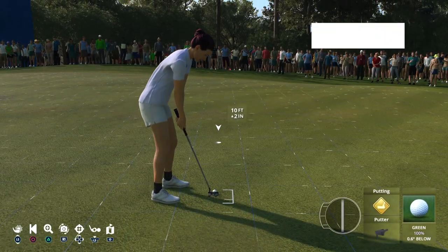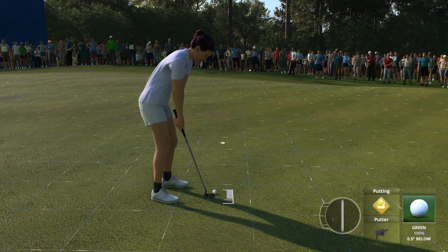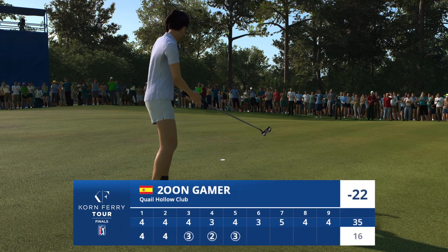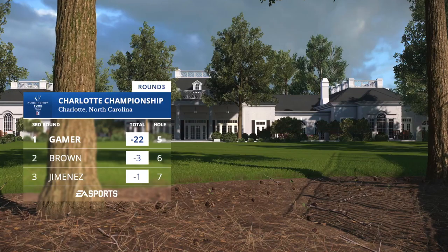Well, I don't have my technology around, but that looks like, oh, what, 6-7 feet in there, but that is an excellent approach shot. Oh, how about the run here? That a third consecutive birdie. She'll get it to 22 under par.